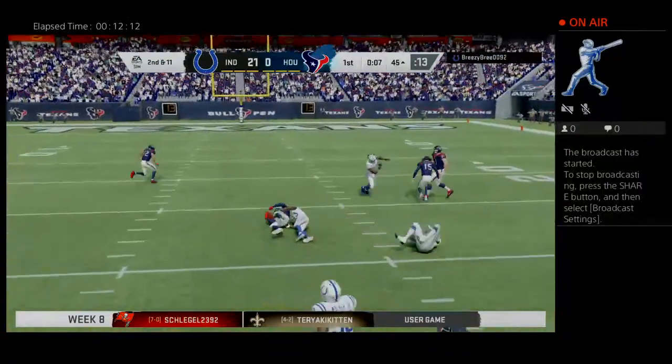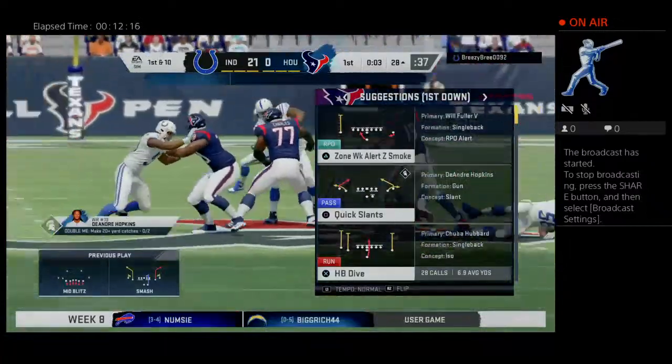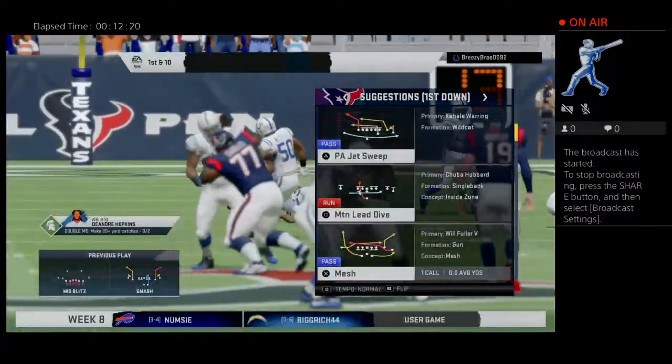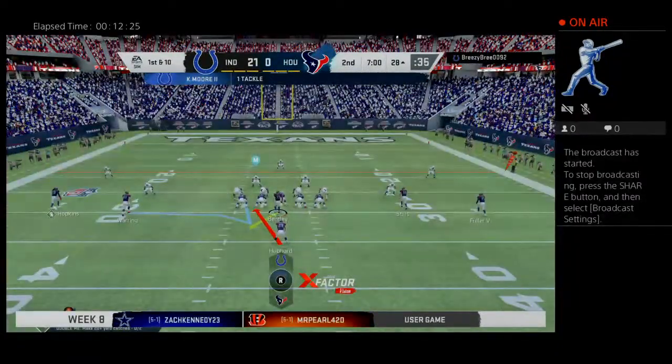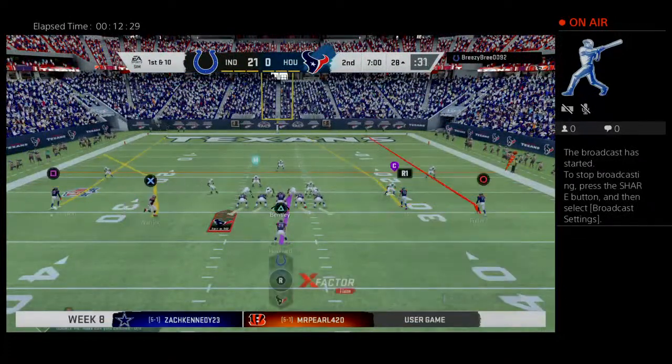Bentley, he finds Hopkins, complete. And they'll get him to the ground, and he has another 1st down at the Colts 28. Ready for the second quarter from Houston. It's the Texans in possession of the football with a 1st and 10. 21-0 our score after 1.